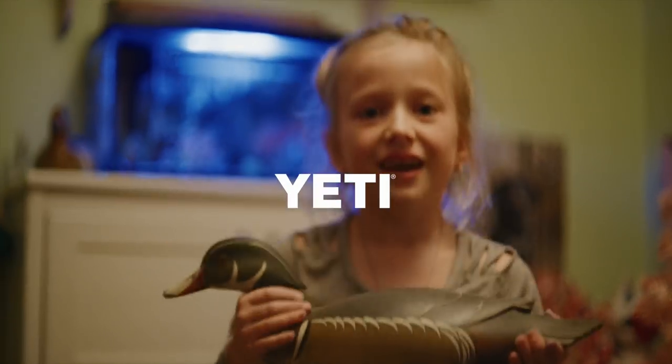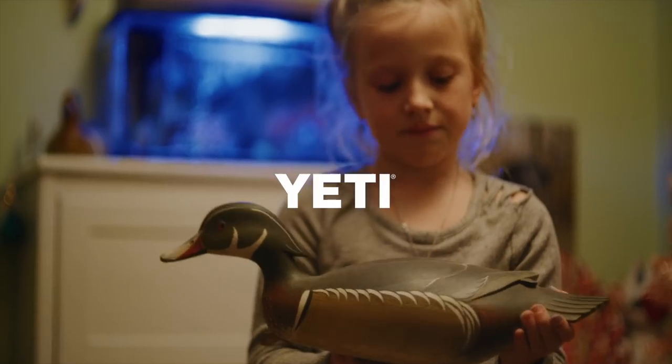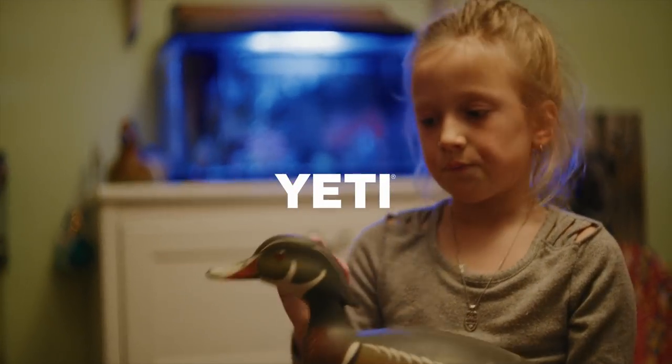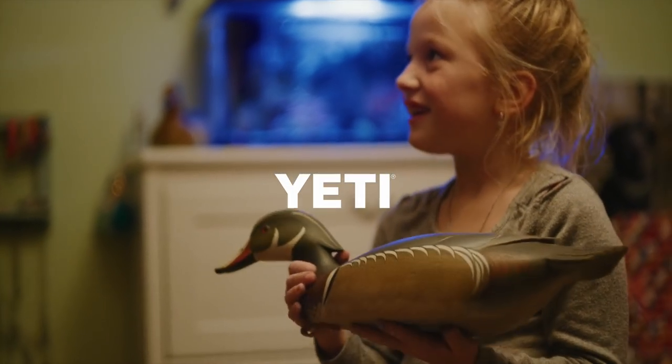It's a wood duck. And I like it because it looks like it's going really fast.